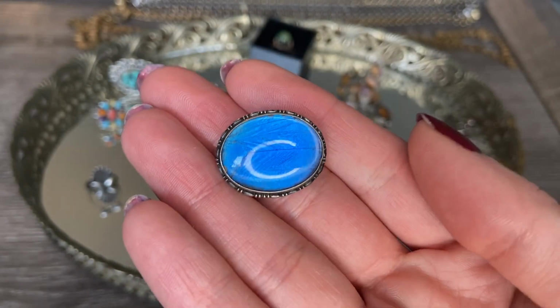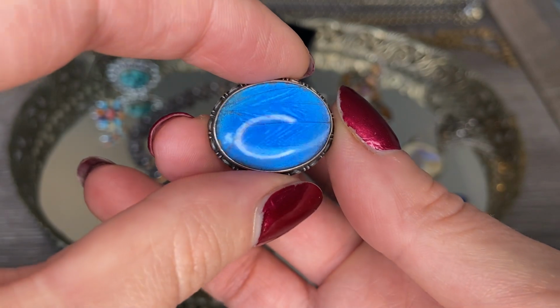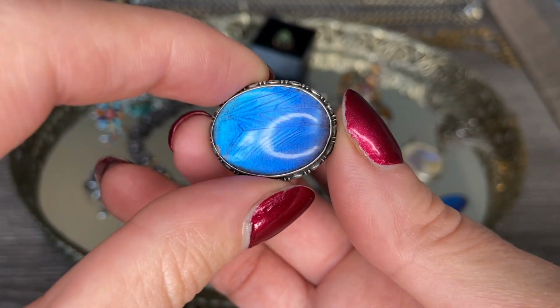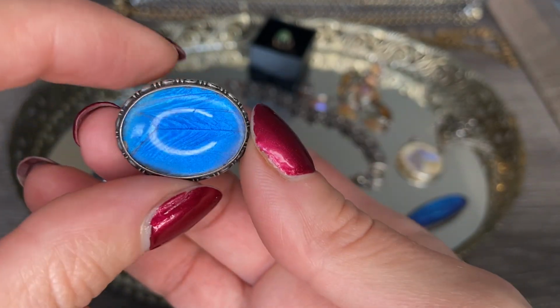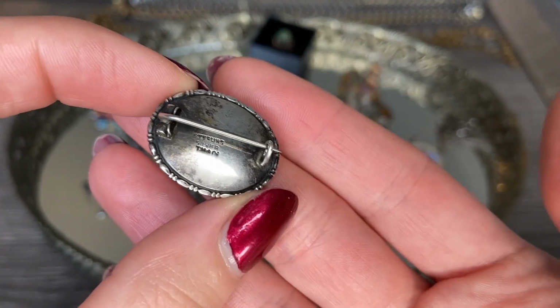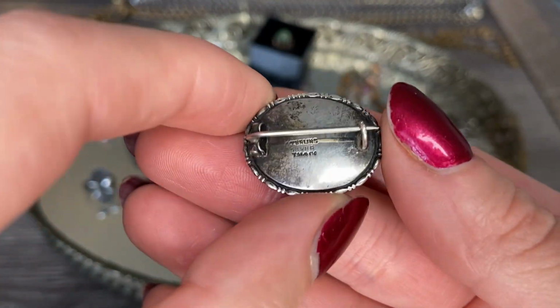And then the next item, I did pick up another butterfly wing brooch. I have a whole collection of these that I have shared on this channel before. I just love them. I think they're gorgeous. And this one here is that beautiful blue Morpho butterfly wing set in sterling silver. Here's what the back looks like.